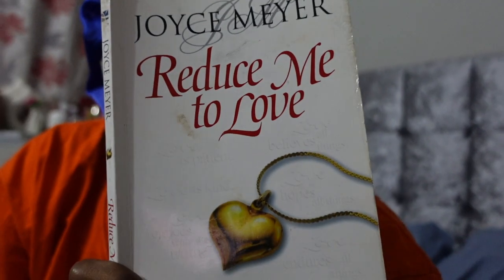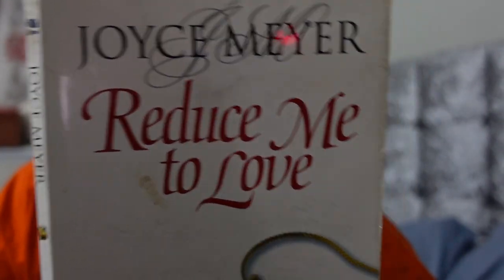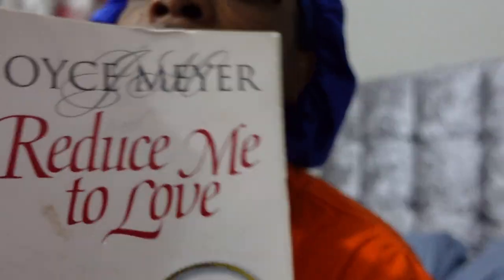Yeah, so I'm just reading this book before bed. This Joyce Meyer book. I've been reading this book like forever. I need to start to re-up on my reading. It's Joyce Meyer, the title is Reduce Me to Love. It's about unlocking the secret to lasting victory. So I'm on chapter 8. This book is so empowering. I really love it.